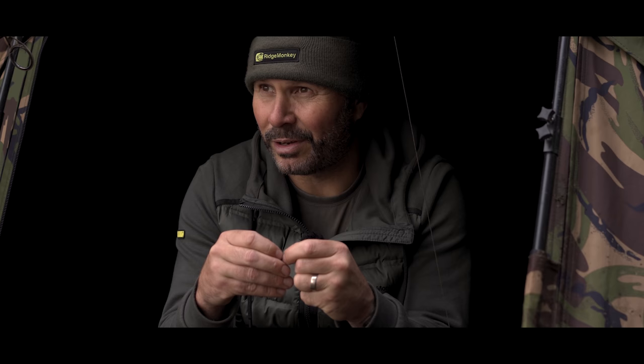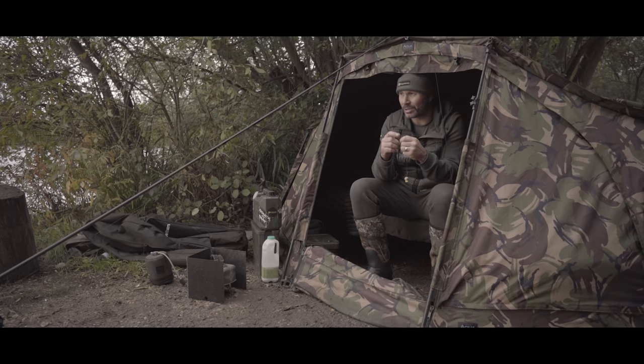Because remember, I said they're very nocturnal. There's a chance for a day bite, but now I feel tonight we are in the area to get a bite. So let's see what happens.